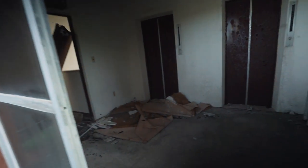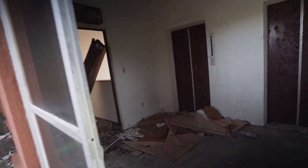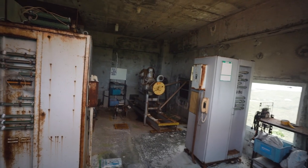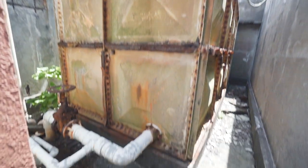This is probably also the last floor. Oh, actually no, this goes straight to the rooftop. Hearing a weird banging noise. Oh my god. What is that? It's just the wind blowing the door. Oh, this is where we control the elevator. It's the elevator room. That's pretty much it. I think this would be some sort of water pump.